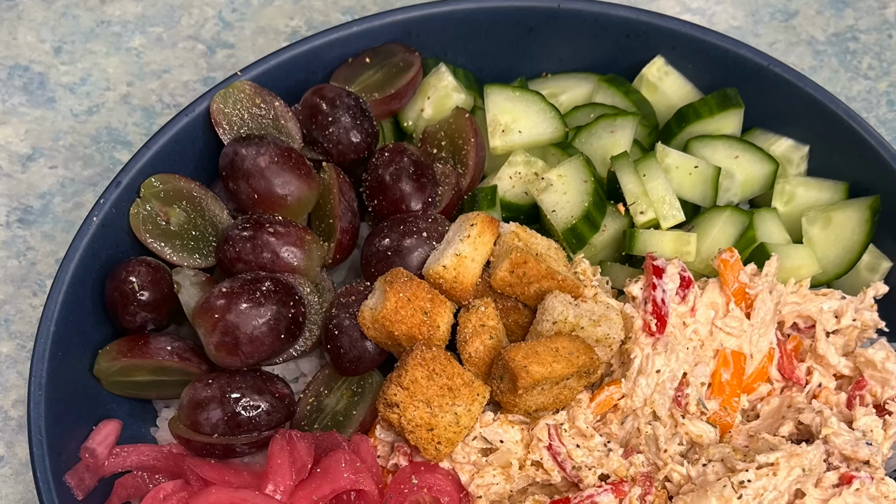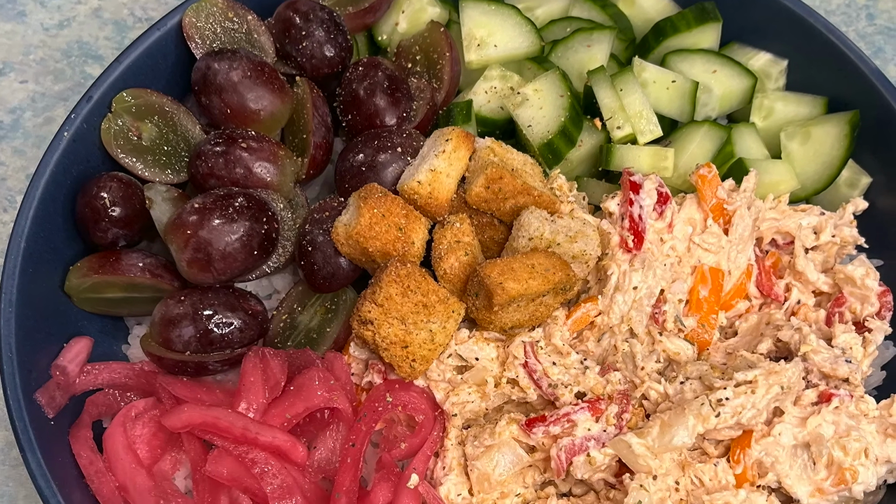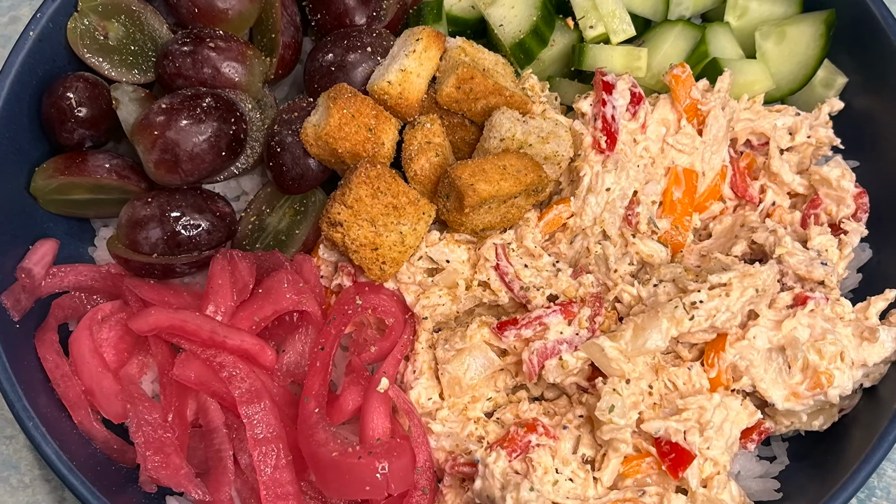They have 2 options. This was the traditional. I think the other one's just like seasoned, it says, but this one has a little bit of a stronger flavor to it. I really don't have to add much to it when I use it for chicken salad. I'll just chop up some pepper and onion, add some Greek yogurt and maybe light mayo, and then mix it all together, and it makes a really quick and easy, super flavorful chicken salad.